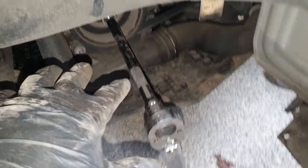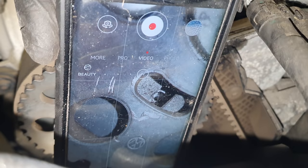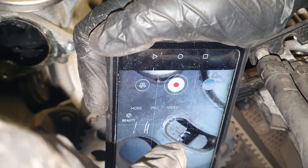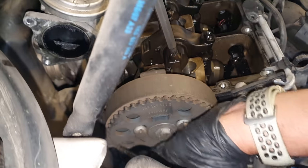So we've taken that bottom sheet off. Put a 19mm socket onto the bottom crank pulley. And then you see that hole there in the video? That hole there, you need to get that to line up through the cam pulley. And then you slot this piece in. And that's it.